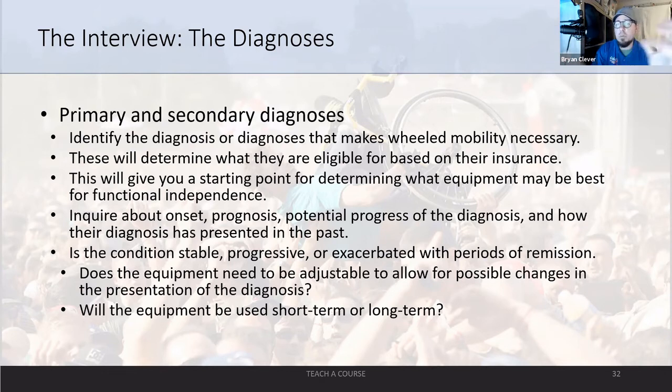Knowing that diagnosis before the eval, if you're just doing a blind eval, is going to get you at least an idea of what that person is going to present like. We all know that everybody's different. No matter if they have the same diagnosis, it's going to present a little bit different for every person. But at least get you in the ballpark, get you in that frame of mind of, okay, so it's a spinal cord injury. We'll probably be looking at this and doing this, and you get kind of a game plan before you even start.